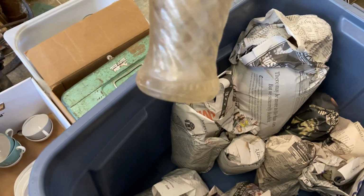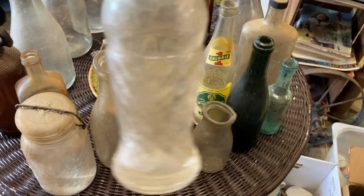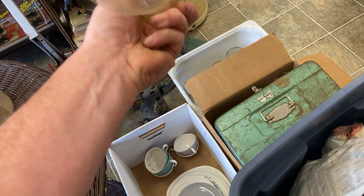Now, let's see what we got here. That is a Wishing Well bottle. I think they call these the Art Decos. These clear glass. Pretty good shape. It's a heavy bottle. Let's see what else. There's another milk. No markings on that guy.